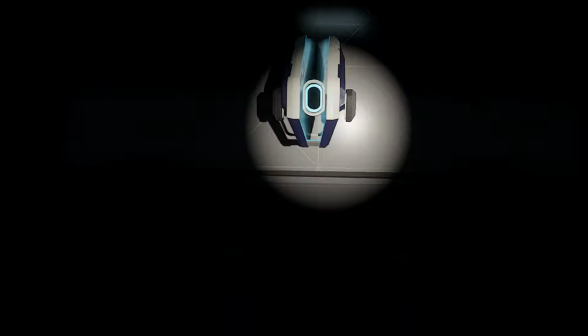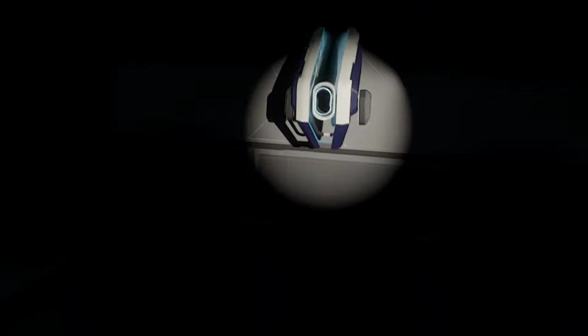You can activate your headlamp by pressing a button on the right side of your helmet. Once your headlamp is on, shine it on my location. Well done. I am moving to new coordinates in the next room. Find me and shine your headlamp on my location. She's so sneaky.